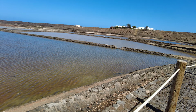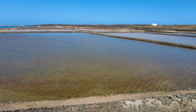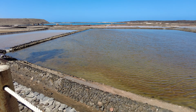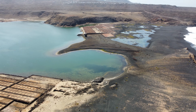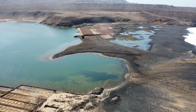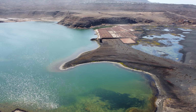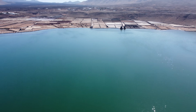The Janubio salt mines in Yaiza are the largest in the Canary Islands, and they still produce the white gold, which was so essential to the economy of the island until just recently, actually. The salt flats are situated in a lagoon formed from the volcanic eruptions, which produced a barrier of lava opposite the sea. I really love how the salt mines are described in Spanish by TripAdvisor.